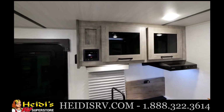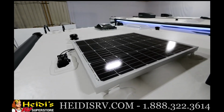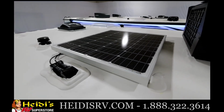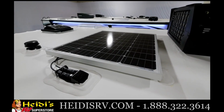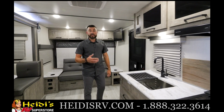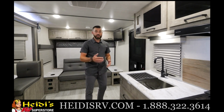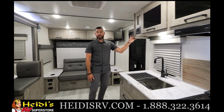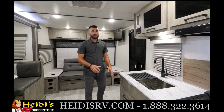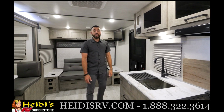One more thing before we head to the back of the unit I want to point out. We've got standard solar on this unit, a Go Power system. They're one of the best names in the solar business. It's an 80-watt panel that's on the roof already. Then you've got a 10 amp controller here. What I want you to know, it is prepped for 30 amp, the wiring, so it's already there. So the 10 amp controller will handle about 200 watts of solar if you want to add to your existing setup. If you want to go above 200, all you need to do is plug and play the 30 amp controller and you're ready to go. But you do have an 80-watt panel already on the roof with the 10 amp controller here on every single Surveyor that we offer.